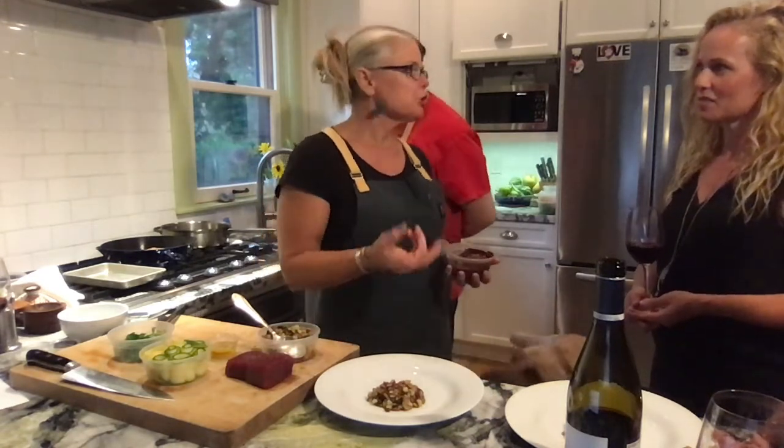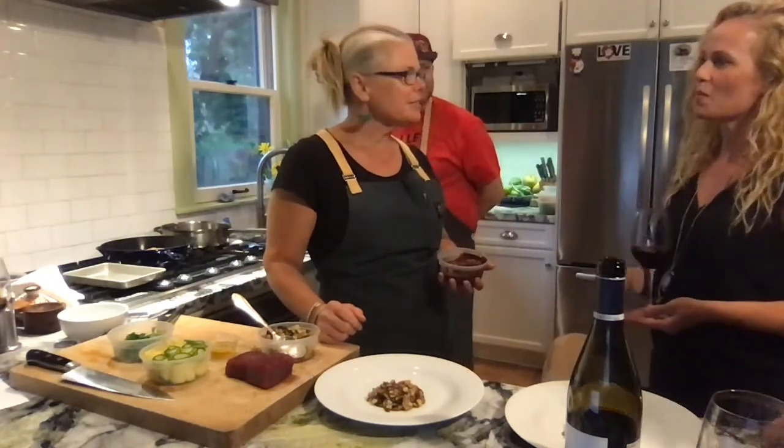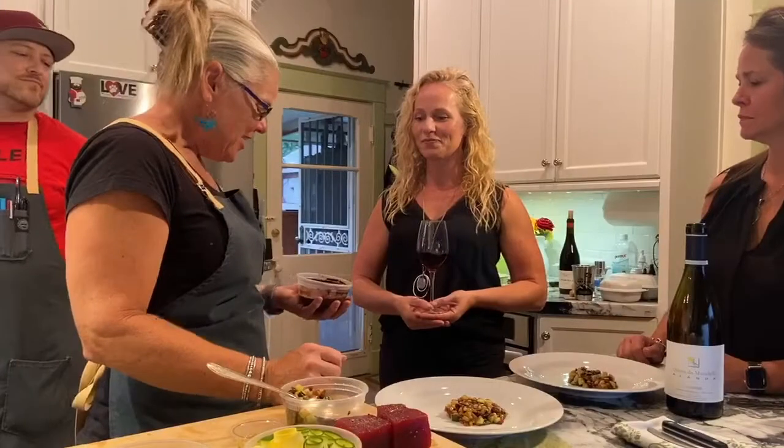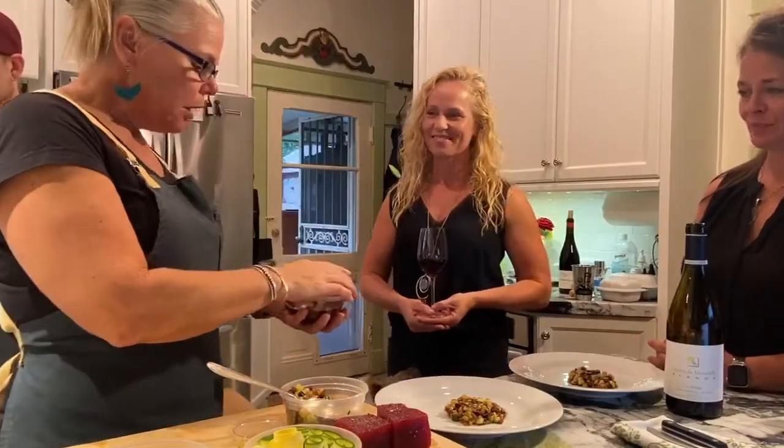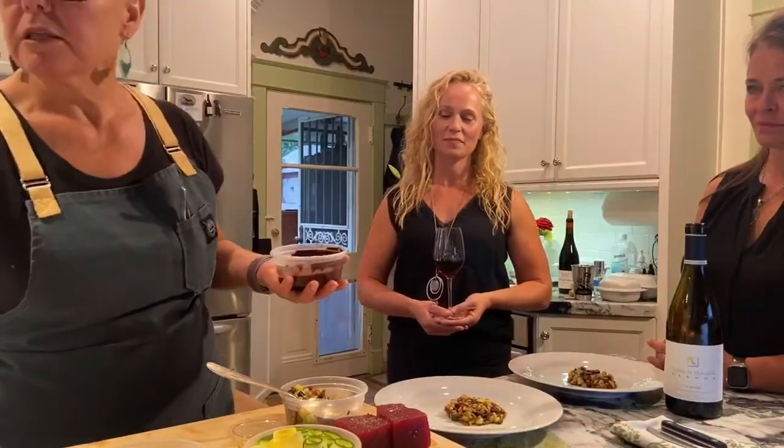Unlike vinegar, it's not so sharp. But it's not cooked down. No, it's not cooked down at all. It's fresh. Wow, delicious. I love it. And so this is just oil-cured olives, red verjus, and a little extra virgin olive oil. And I am going to put this on the plate.